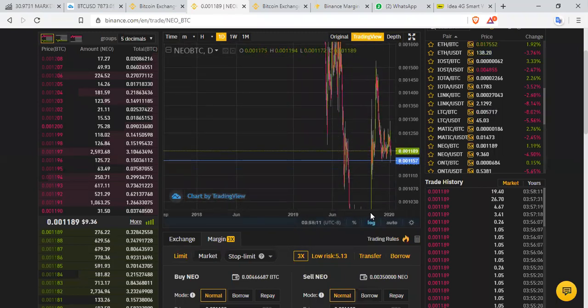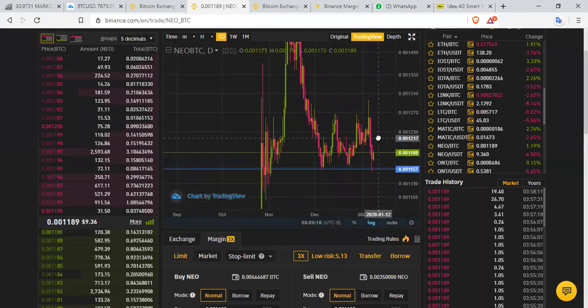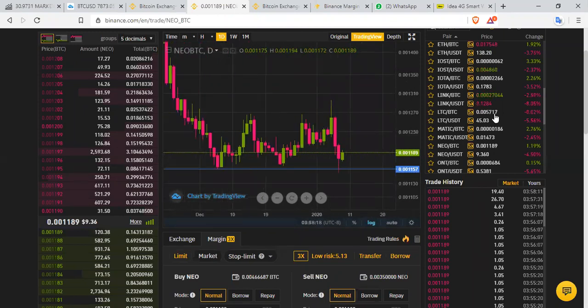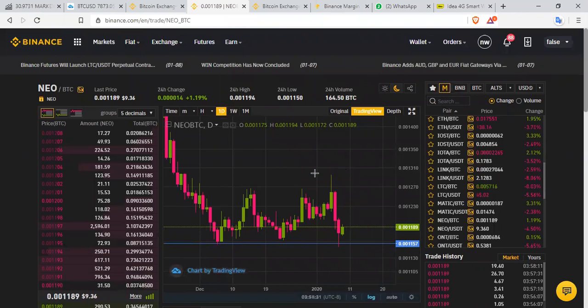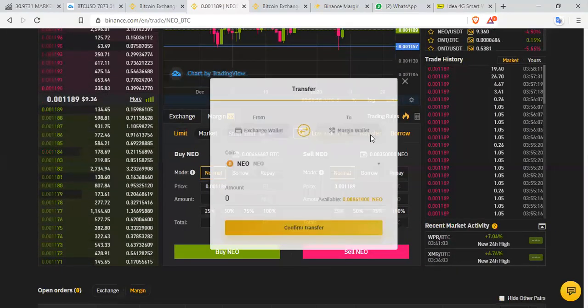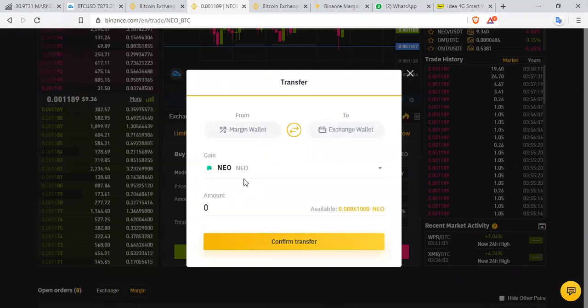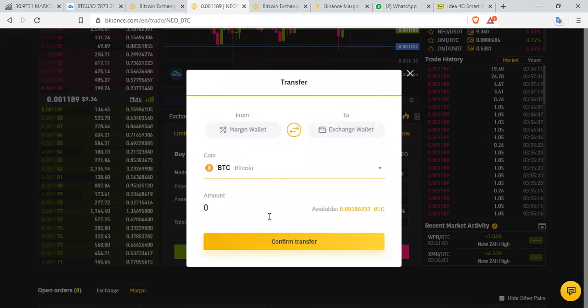And for those people that are holding altcoins, this is a perfect way to increase those altcoins that you are holding, which are listed on this margin trading account on BNB. I know most of you don't understand how I did this. I will take it one last time again so that you all understand it. And this time around, let me transfer some BTC back to my exchange account.